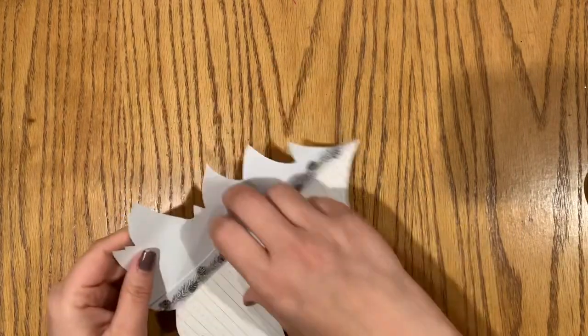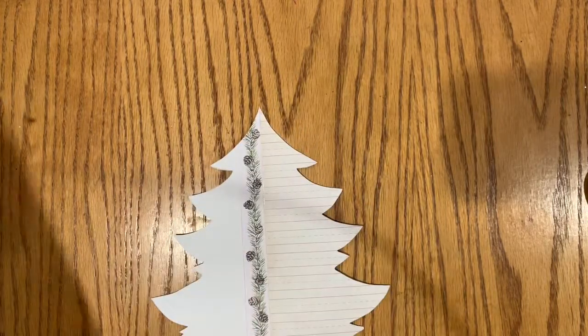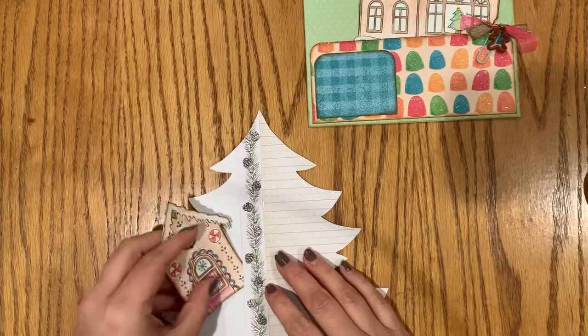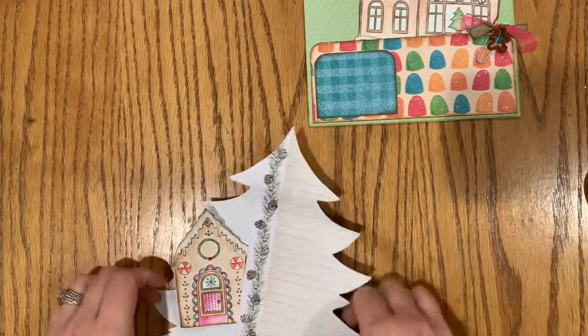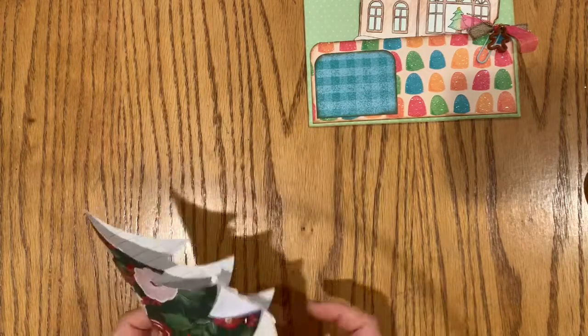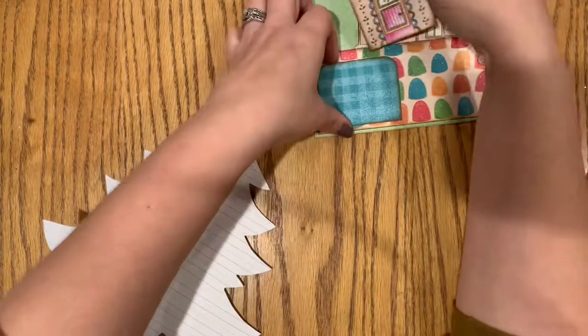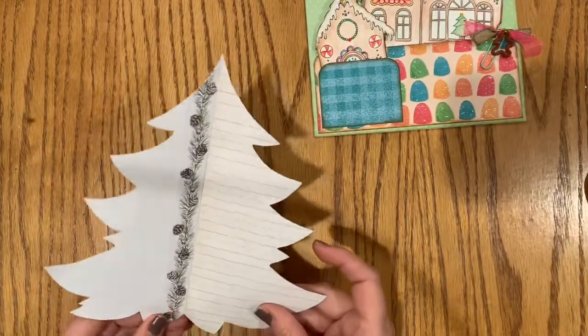All right, there we go. And see, now we could stick something down in here. Like, you know, if you had a picture or another little tag, you could just stick it right in there. And it would just fold up. I mean, granted, you would probably want it smaller than my gingerbread house, but you know, super simple.